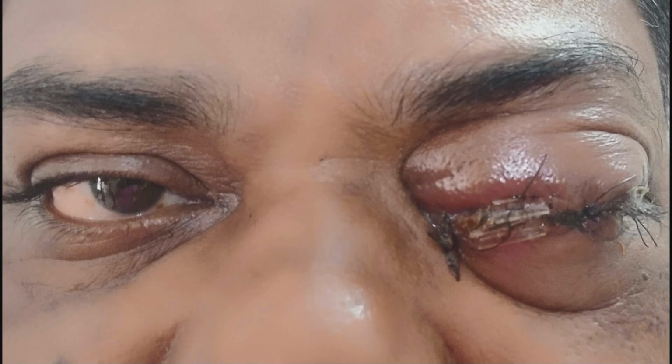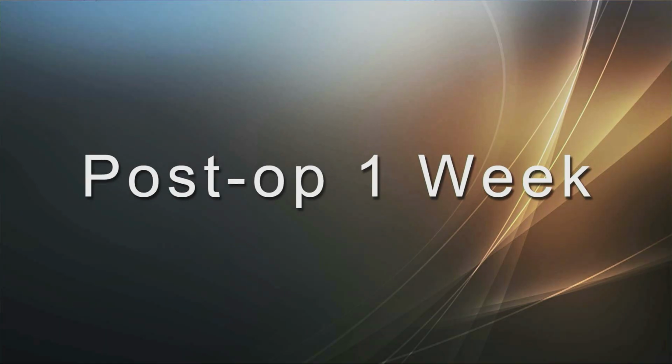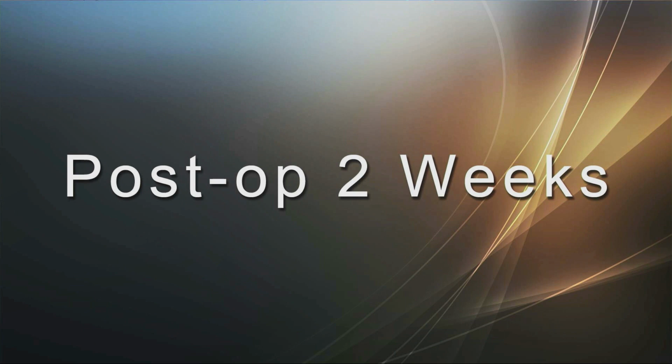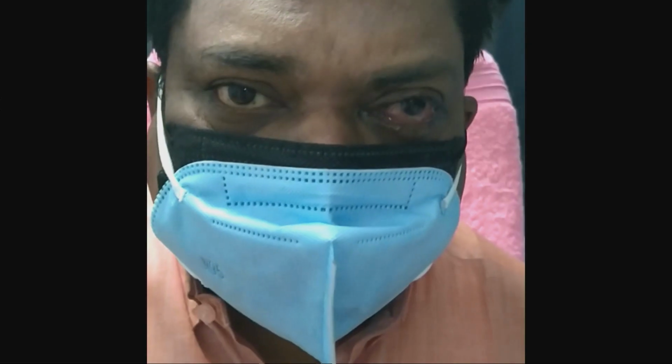And after 2 weeks, at that point the vision was 6/60, and there was some disc elevation also. So post-operative, after 1 week, the proptosis has reduced, and also the chemosis, and the extraocular movements also somewhat recovered. And the cornea is now visible. Previously only one-third portion was visible.